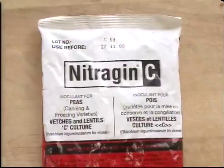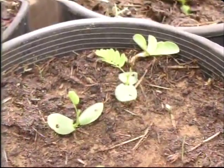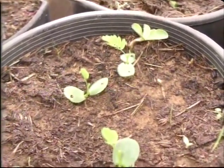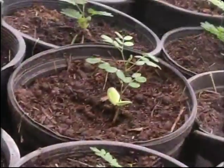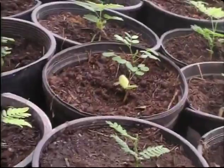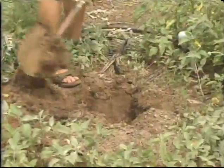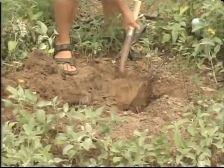Inoculate them with nitrogen-fixing bacteria if you can get it. Plant them an inch deep in the best and richest soil you can make. We often put 5 or 6 seeds in a pot as the germination rate is usually low. These sprouted after about 10 days. They grow pretty quickly. Transplant them out when they are between 6 to 12 inches tall, which should be in about a month or two from seeding.